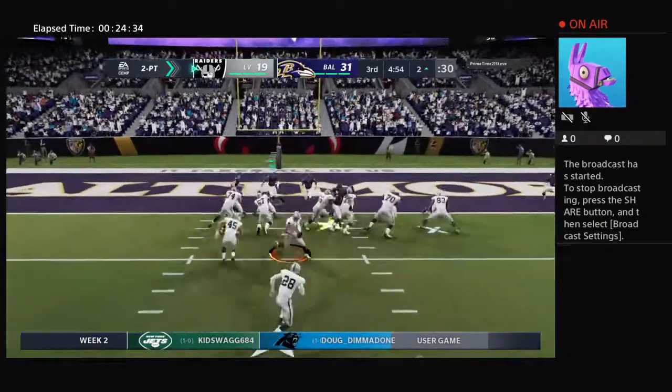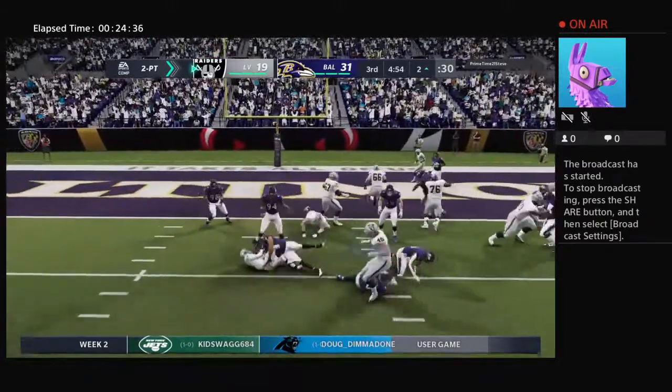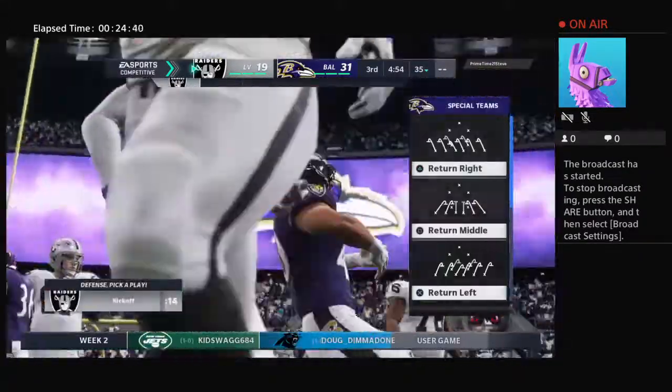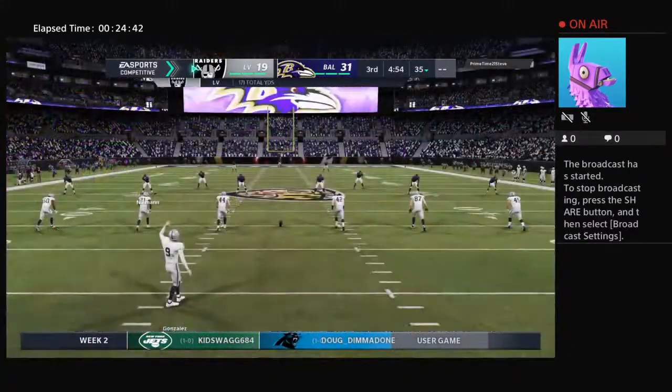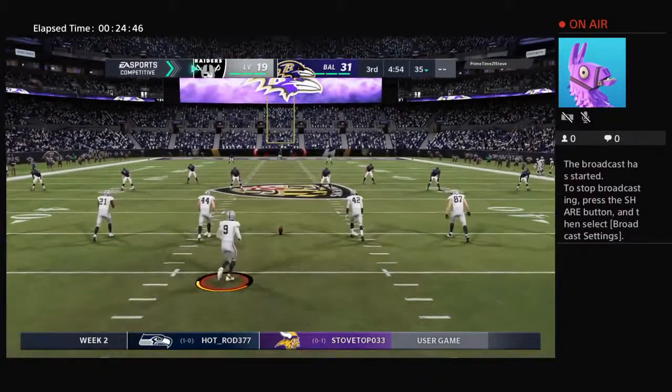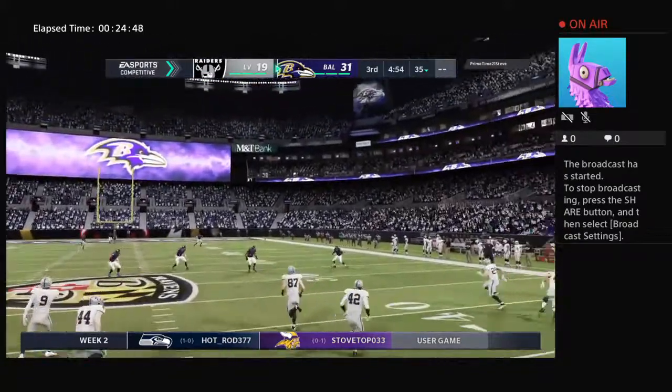He'll go for two. They'll try to run it with Jacobs. And no, it falls incomplete. So the two-point conversion, no good. Ravens 31, Raiders 19. Now after the touchdown, here's Gonzalez on to kick it away.